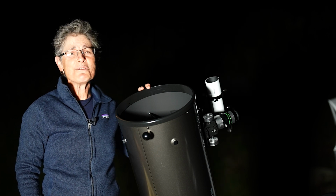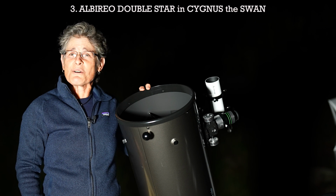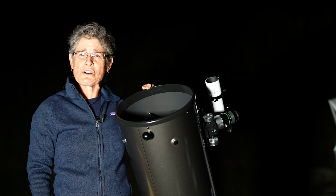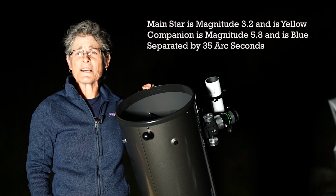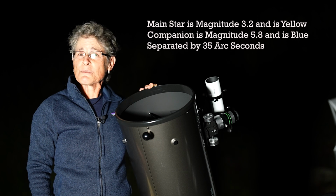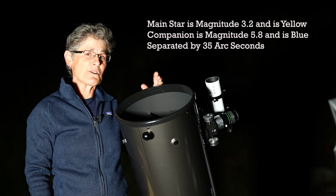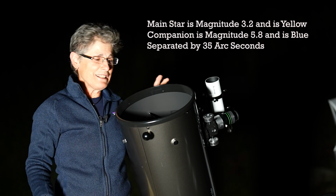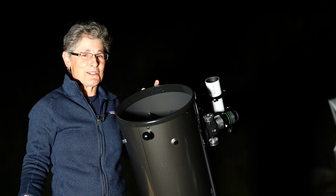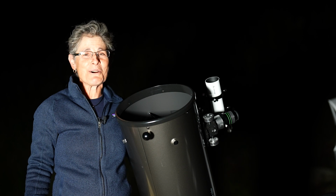We're going to look at a beautiful double star, Albireo. It's also known as Beta Cygni. The brighter star is magnitude 3.21, and it's yellow or gold, and the companion is blue, and it's magnitude 5.8. They're separated by 35 arc seconds, so whatever size your Dobsonian is, you'll be able to split this beautiful double star in Cygnus the Swan, Albireo.